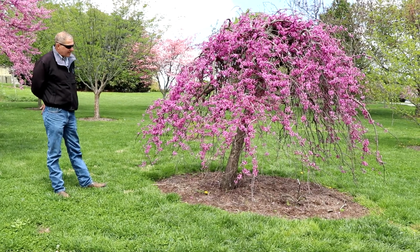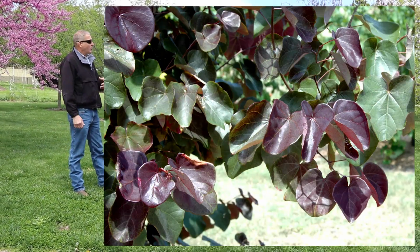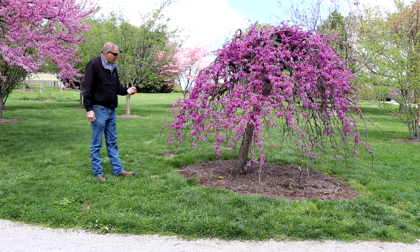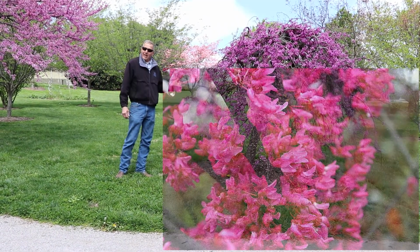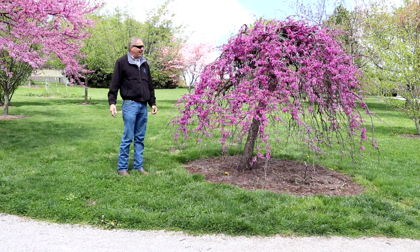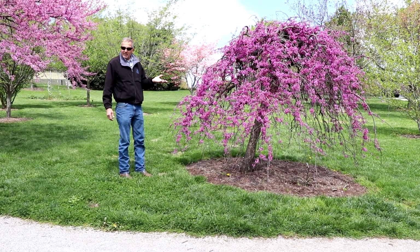You can also find in the marketplace now redbuds that have both maroon foliage, redbuds that have golden foliage in the spring, and lots of variations therein. One of my favorite ones, I don't know if we can find an example of it here today, is called Appalachian Red because it truly is more of a deeper fuchsia magenta shade than the typical lavender pink. But redbuds are generally pretty disease and insect resistant.